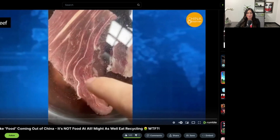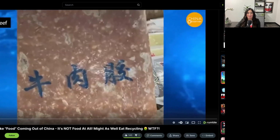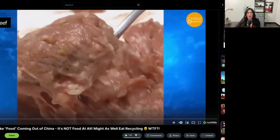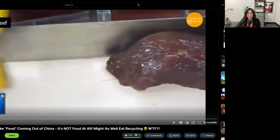Other sellers use leftover beef scraps, such as lymph nodes and internal organs, to produce fake beef. These low-cost scraps are ground into minced meat, mixed with additives to produce synthetic minced meat. To make it resemble fresh beef, they add coloring agents such as carmine and nitrates.